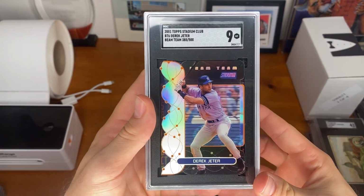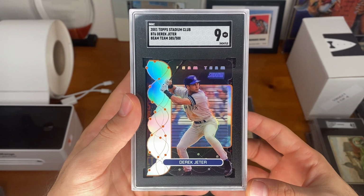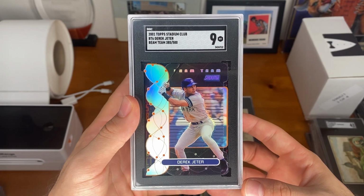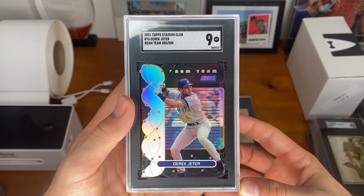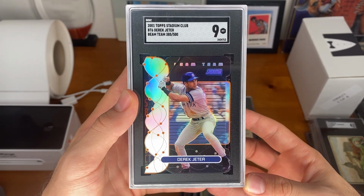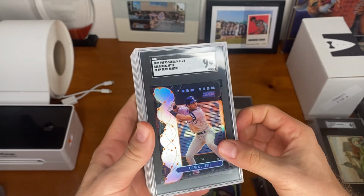This card is interesting. You can see by the way it looks, just a lot of die cut corners. The Derek Jeter Beam Team card. I believe Beam Team cards started around the early 90s and did make their way up into the early 2000s. This one is numbered to 500. I'm actually very excited with the grade because these are tough to grade, and just anything in general that is a die cut, there's so many things that can go wrong. Technically, every little side is considered part of the edge or a corner. It's just so easy to mess them up. So to get a 9, very happy with that.